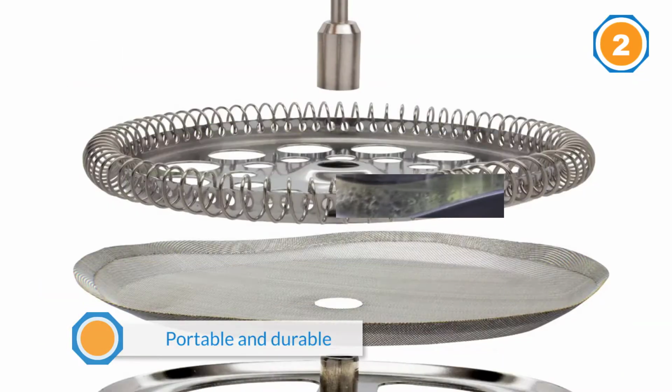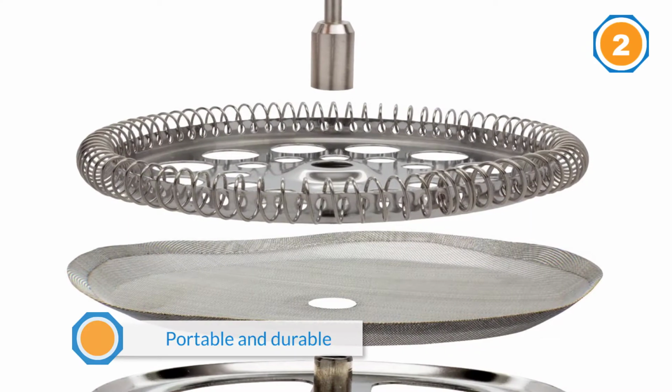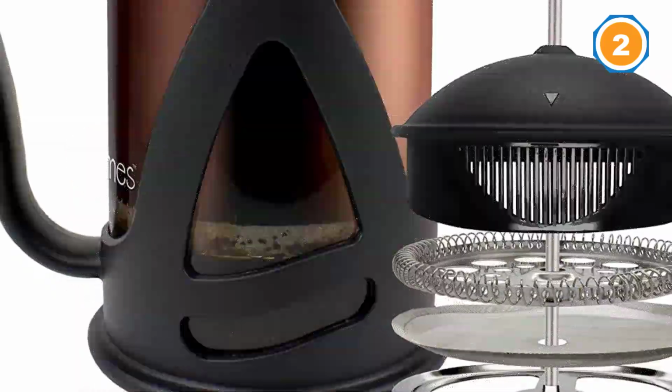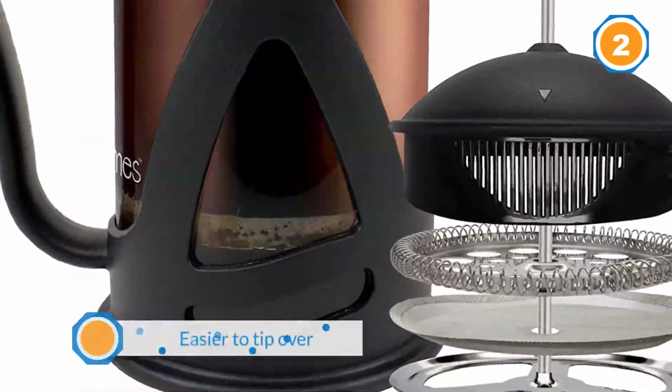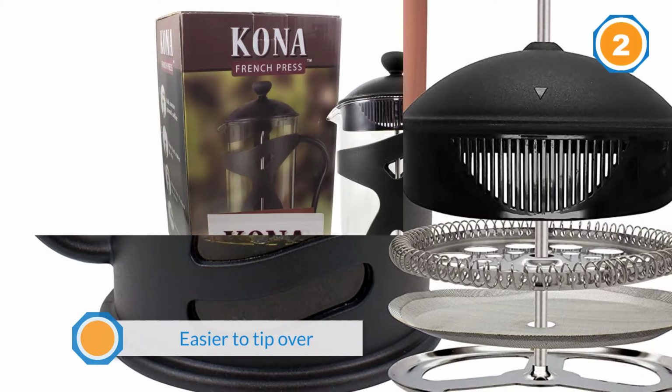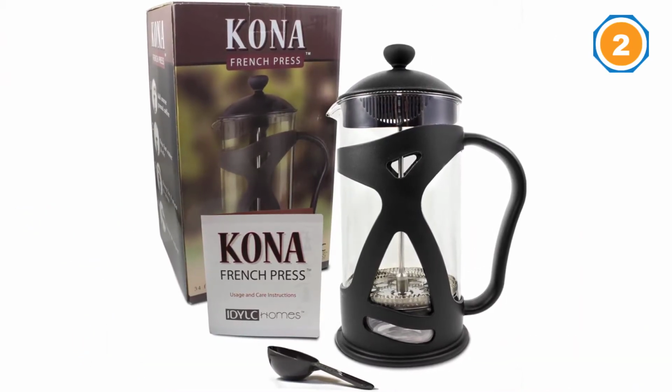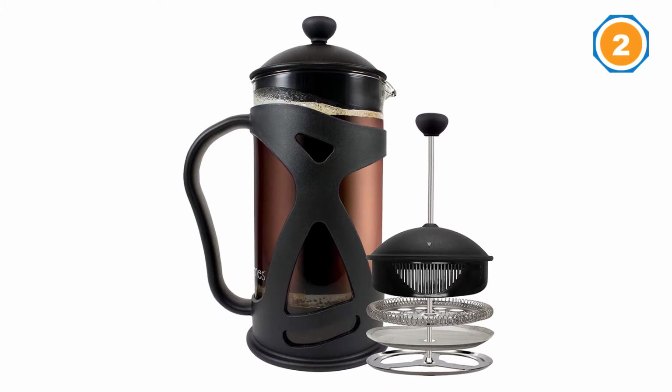Quote, "This allows it to be both portable and durable, but keep an eye out because it's also easier to tip over." The item is an all-time favorite online with thousands of positive reviews. Customers love that it's well-designed, easy to clean, and offers a delicious punch of caffeine, not to mention its budget price.